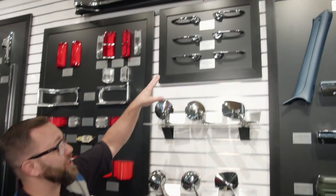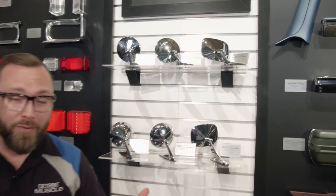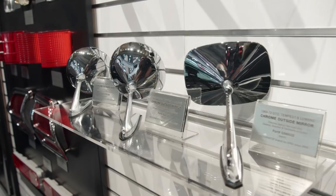Now, if I was Scott and I was getting ready to go on a shopping spree for my Skylark, well, I'd be right here, getting things like door handles, mirrors, and probably some bumpers and emblems as well. But hey, that's just me. I like the shiny stuff.